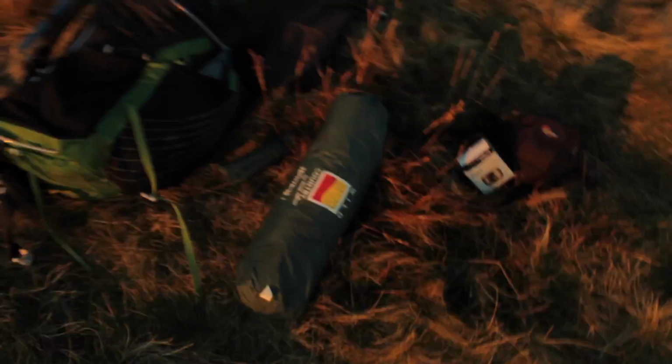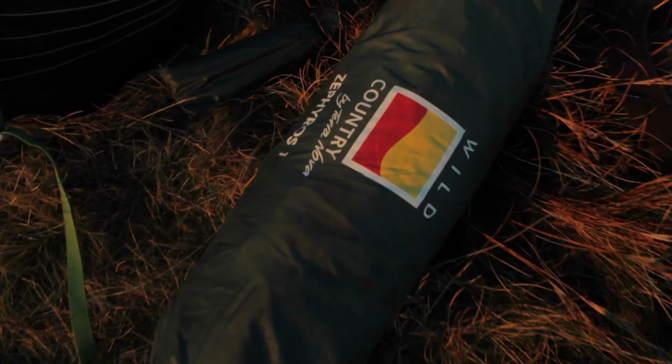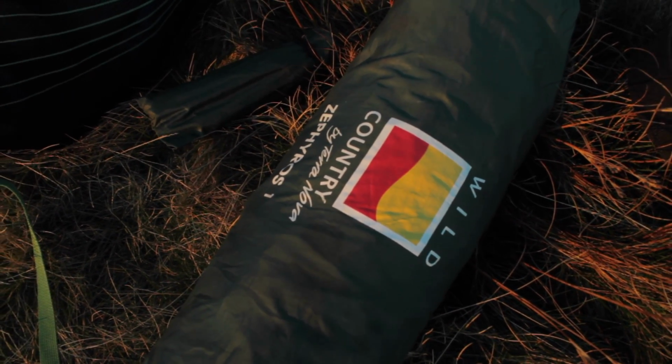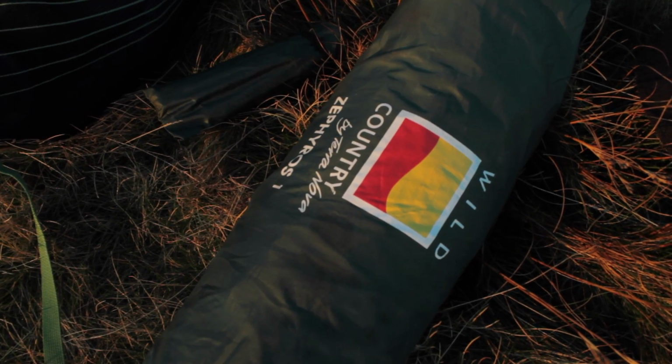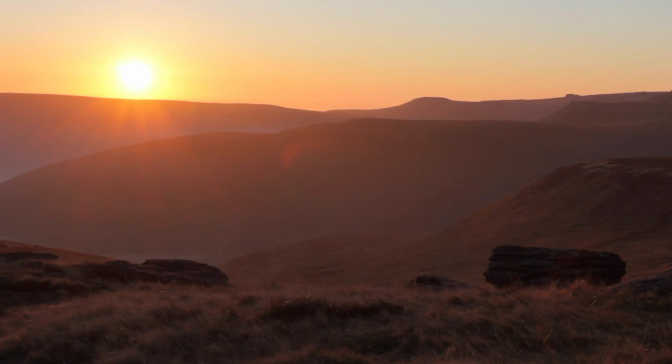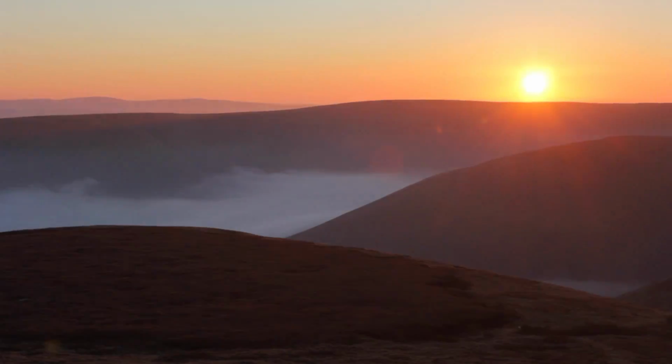All this year I've been using tarp and bivvy, a bit of a combination of the two. But tonight I brought with me my trusty old Wild Country Zephyros 1. That's not seen the light of day for about a year, I think. Right, I'll get it pitched up. This place is calling.